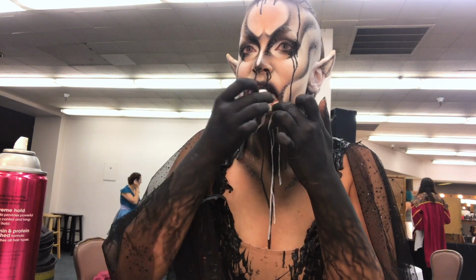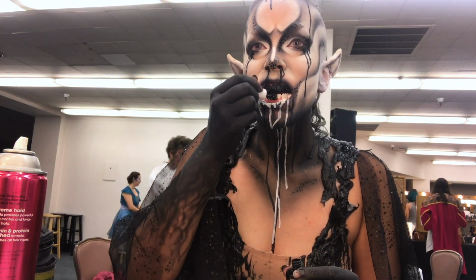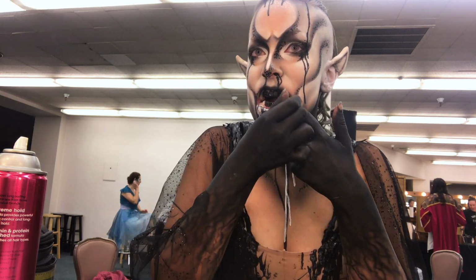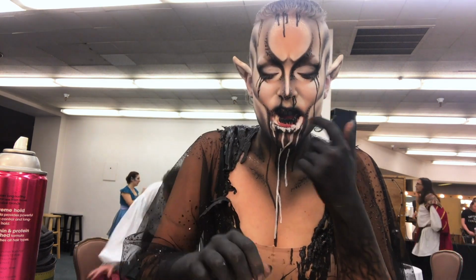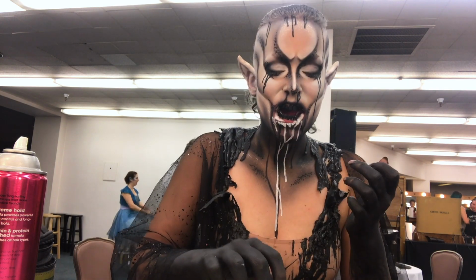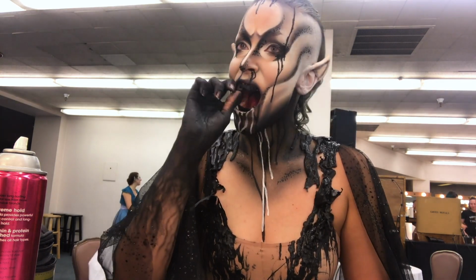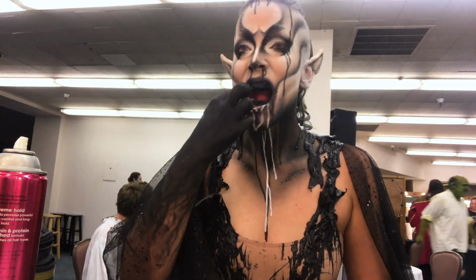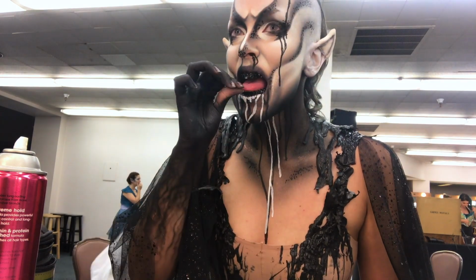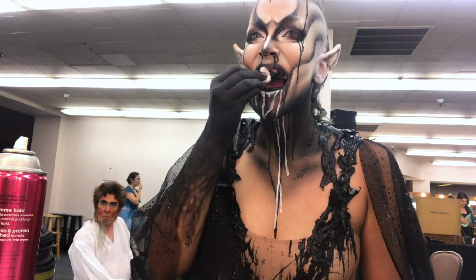So here I am painting my teeth using teeth enamel. And this is a product specifically for teeth. You have to dry your teeth off first with cotton pads and make sure the product dries completely before closing your mouth again. The process is a little teeny bit uncomfortable, but nothing too bad because it dries quickly. And then if you need to touch anything up, you just dry the tooth and apply more enamel.